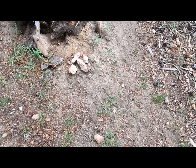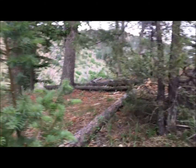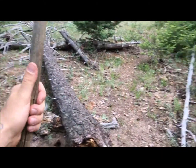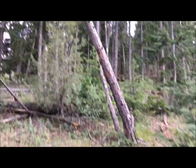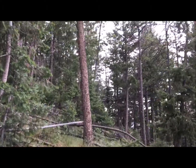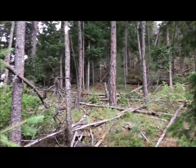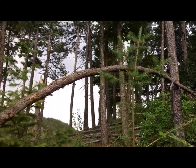All right, so just starting off, I don't see like any footprints right here. Looks like this tree's been pushed down. The trail went just over there to the left and around this rocky little outcropping, but I'm kind of just cutting up through it. You can see there's a bunch of trees down. There's like a little mini X right up there. Trees crossed. Here's a little arch.